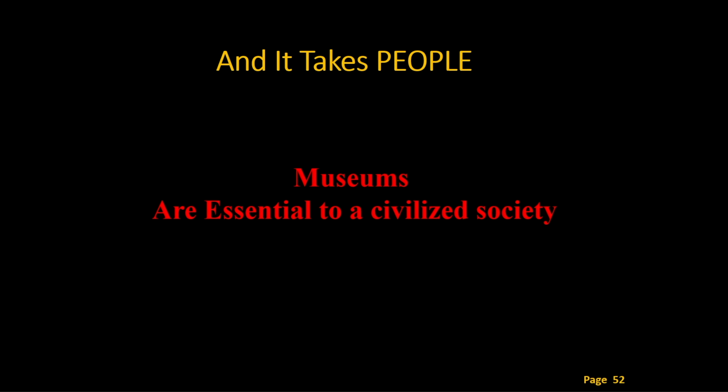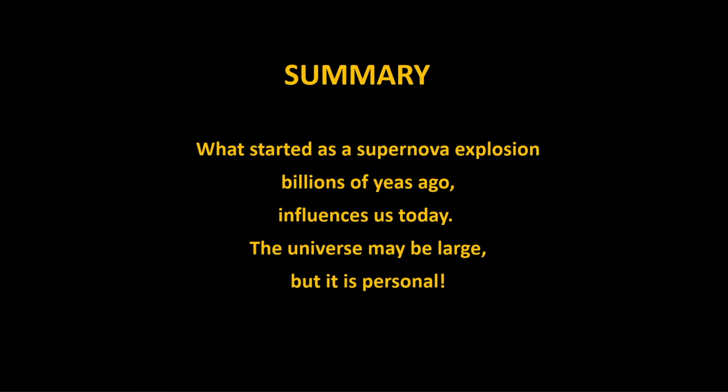So in summary, I want to point out that what started as a supernova explosion or a neutron star billions of years ago influences us today. I'm influenced by the fact that my body is made up of interstellar debris, that I collect rocks that are made up of atoms that were formed billions of years ago that accumulated and formed these crystals that I like so much. The universe may be very, very, very large. But to me, it's all personal. And that's why I became who I am, why I do what I do. Thank you.